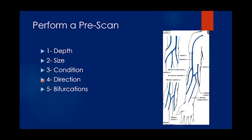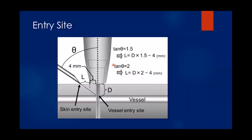Because if you insert a peripheral IV or a PICC line at the site of the bifurcation, it is less likely to roll. And you will have more stability when inserting the needle. So don't avoid it, look for it. A common question is, where do we enter the needle?